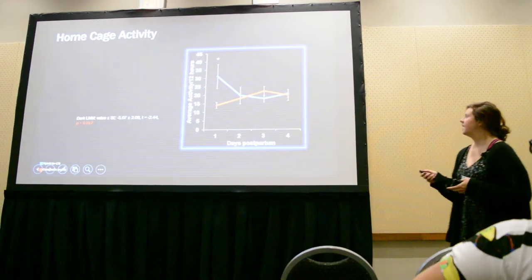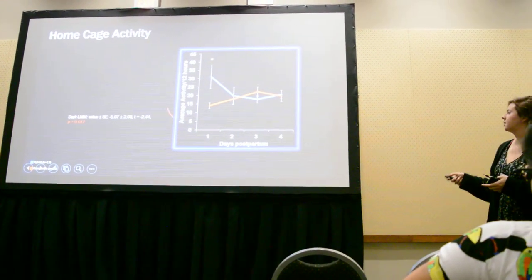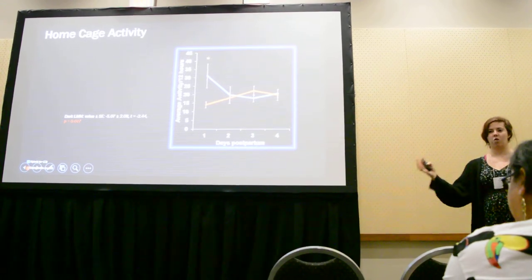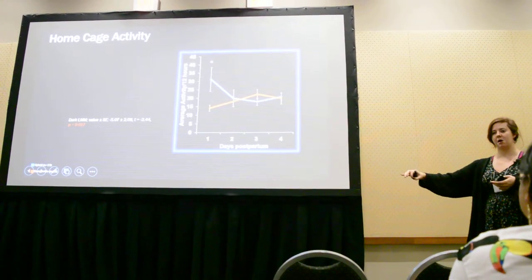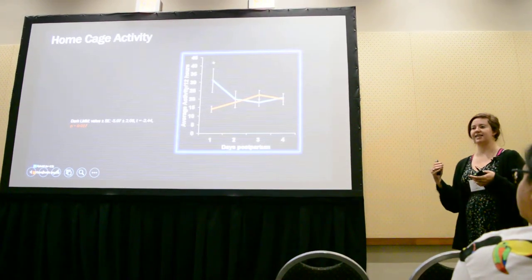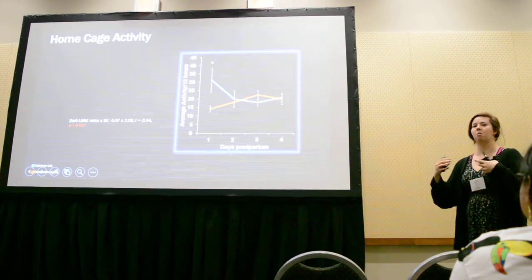So next up is home cage activity. So we use activity kind of as a proxy for time in and out of the nest, because if they're more active outside of the nest, the monitor's picking that up. So they're out of the nest then. But decreased activity is indicative of more time in the nest.